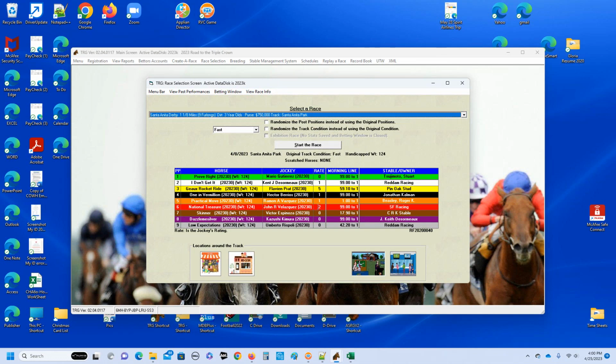Here's the odds here, and Practical Move looks like it's a shoo-in. Skinner is the next best, and he's at 17 to 1. And then everybody else is not so well.